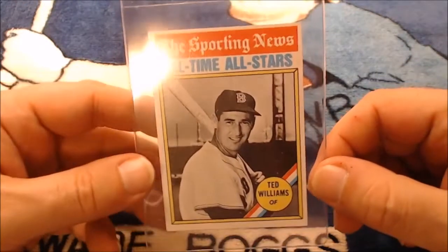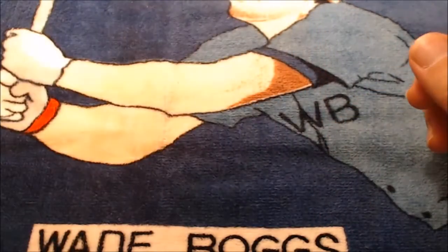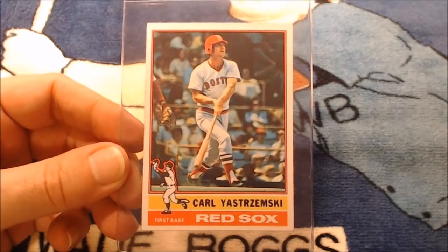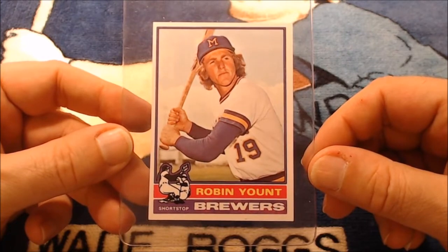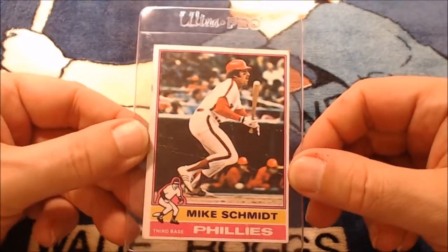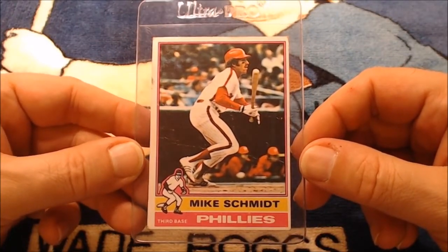Then we're moving to 1976. We have the Sporting News All-Time All-Stars Ted Williams. We have another Carl Yastrzemski. I have a nice little run going. They're not all the best condition, but still. Then a pretty nice Robin Yount second year card. Now here's one that is pretty beat up. Mike Schmidt. I don't know if you can see there's a huge crease down the middle, and there's other creases as well. Not the best copy, but it's still Schmitty.